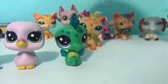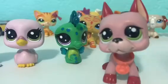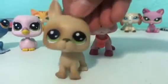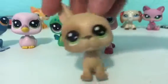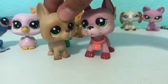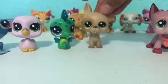Okay, we are going to be needing Casper for this. Oh my God, guys. Oh my God, I'm sorry, cringe squeal. Anyway, it's the new LPS Great Dane. Isn't he adorable? What do you guys think? New Great Dane versus old one? I have to say, guys, he's so adorable. I love him a lot. He's super cute.